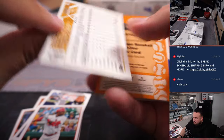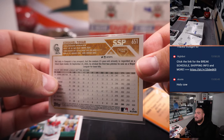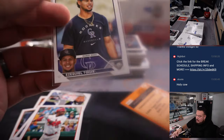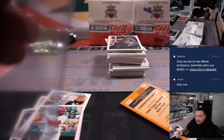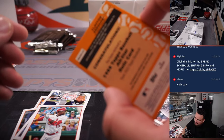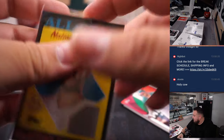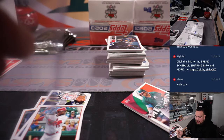And there we go, super short print of Ezekiel Tovar. So there's our short print there, SSP. And that is for the Colorado Rockies and Tristan. There you go, man. And we have a Clayton Kershaw relic to 199, All-Star relic for the Dodgers. Dodgers, that's going to Dante.